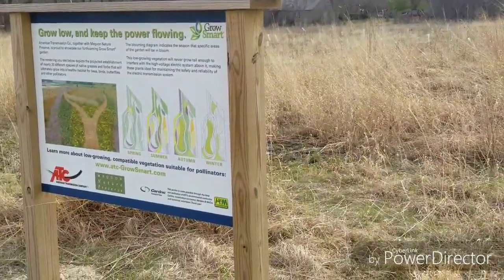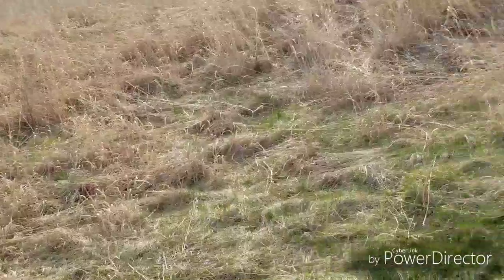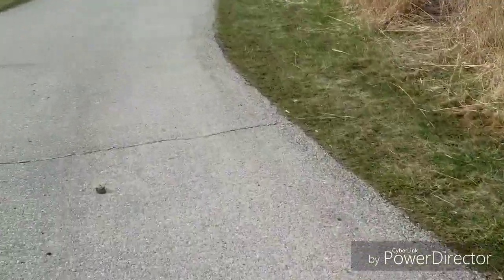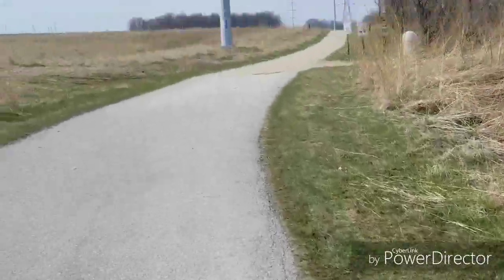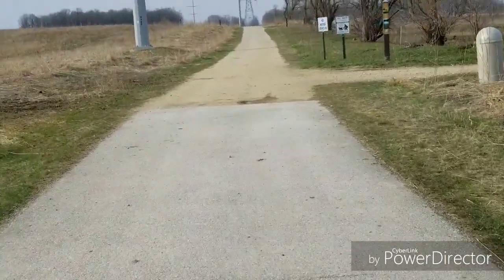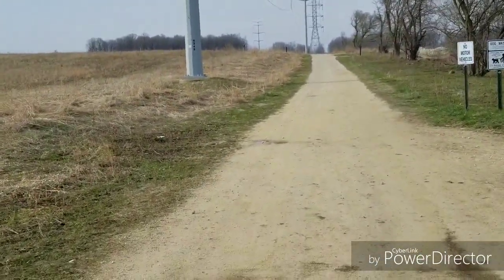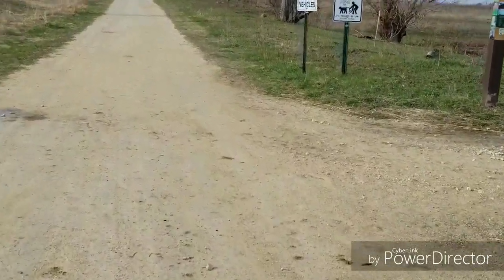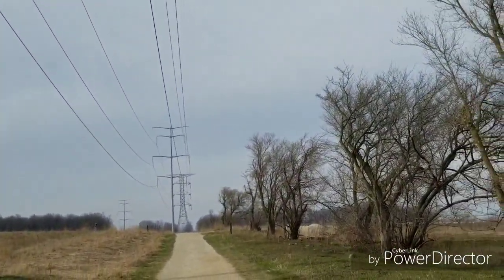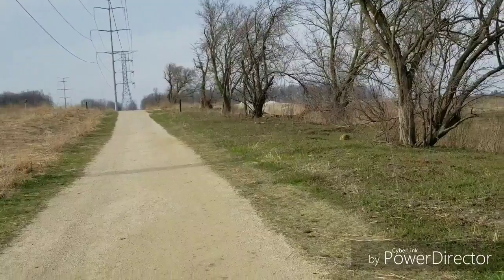Grow low and keep the power flowing. Huh. So this nature center is a lot about power. Looks like you could ride a bike along this trail pretty much the whole way. But no motor vehicles, so there you go. You can hear the buzzing from the electric towers here. Buzzing along. All right, well, I'll let you know if I see anything interesting.